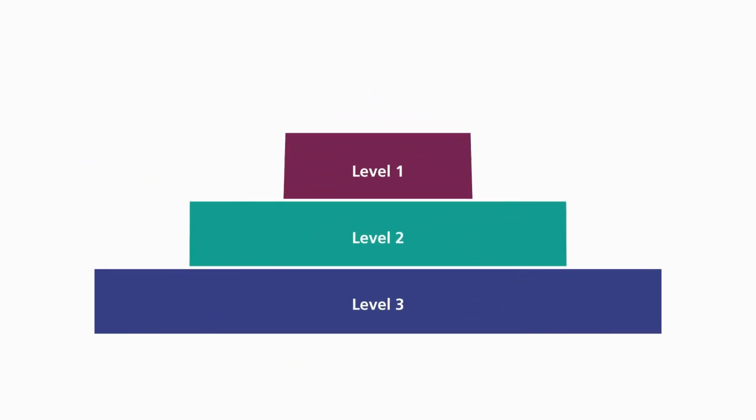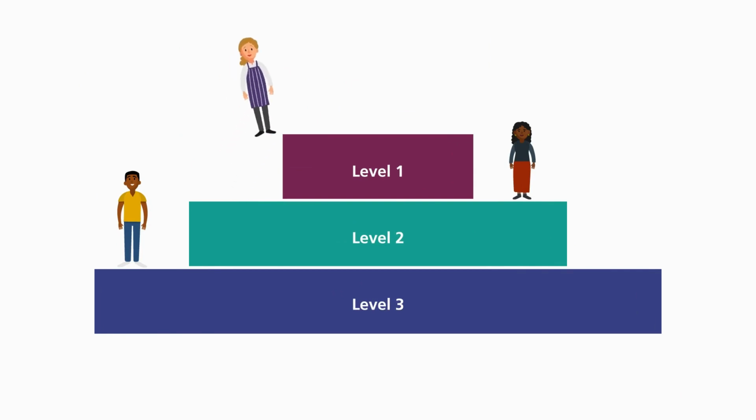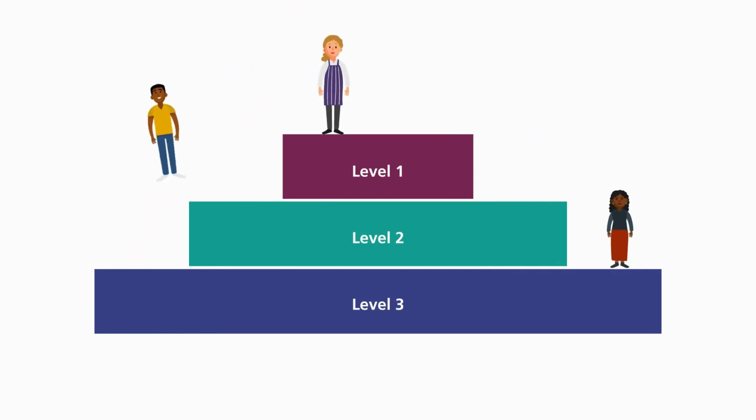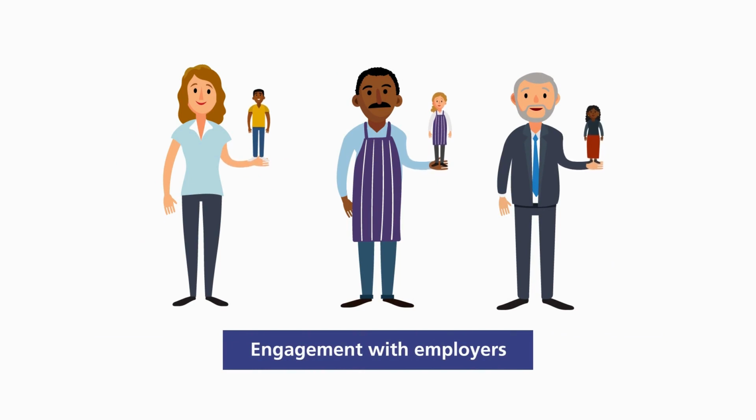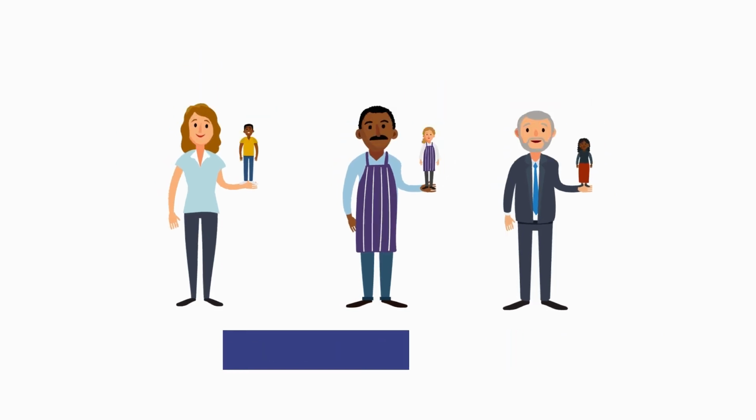Don't be too fixed on the tiers, as stroke survivors' needs will change over time and they may move up and down or straddle more than one tier. It's also important that employers are engaged with as part of the vocational rehabilitation process. They need to understand their own responsibilities and legal obligations to help their employees back into work at the right time.